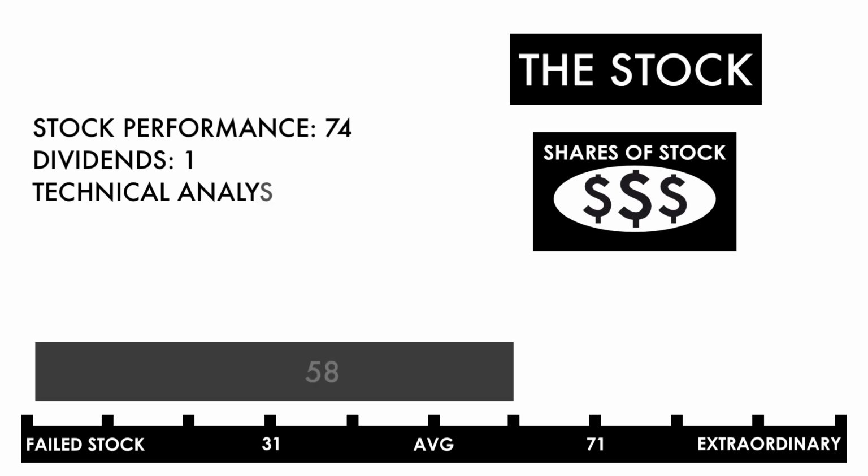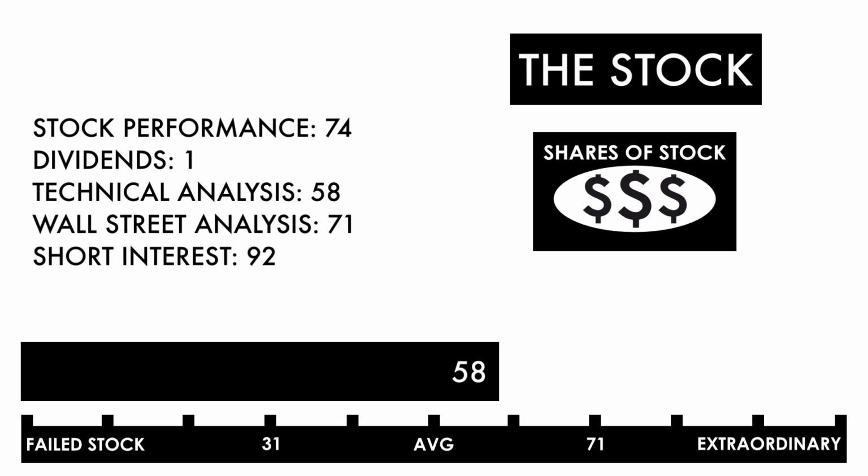Based on this grade, I would consider this an average stock. Combine that with an average or better business, this should be a company on your watch list to see if further improvement can be made. Finally, let's look at the company's price.